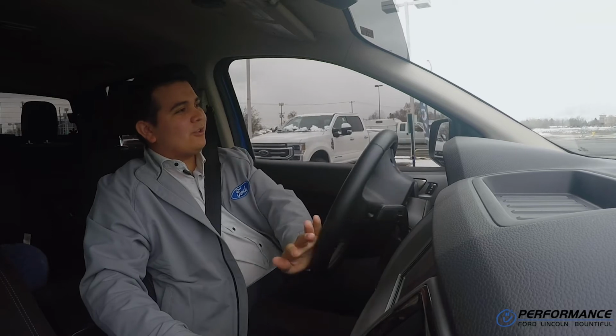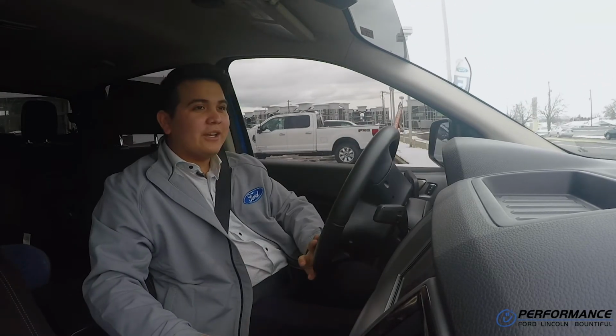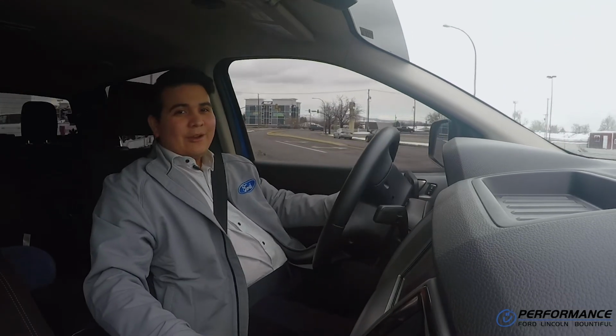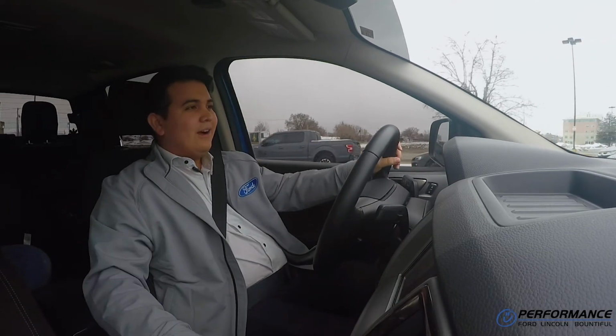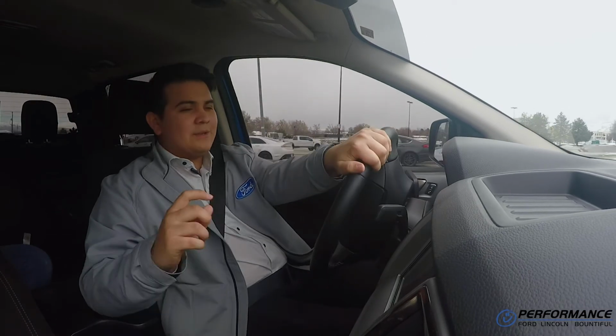It's called trail control, and it was one of the buttons I was telling you about that I don't actually have in this truck here. It is really cool. So it works like cruise control. It goes from 1 mile per hour to 20 though. And basically you just set the speed you want to go, and you can do it in increments of 0.5.